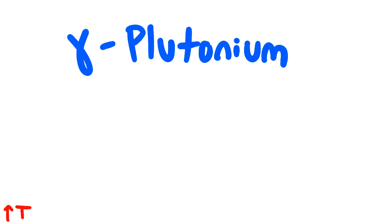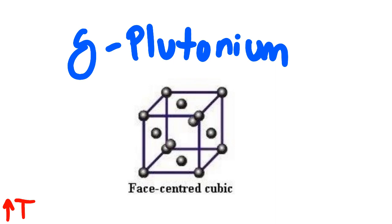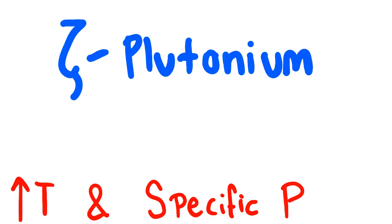Next comes gamma, face-centered orthorhombic, delta, face-centered cubic, delta prime, body-centered tetragonal, epsilon, body-centered cubic, and lastly, zeta, but this phase only exists at high temperatures and very specific pressures.